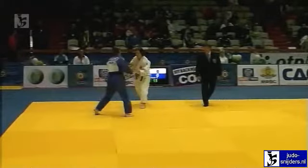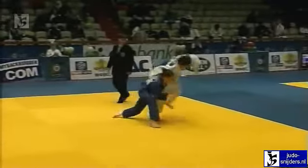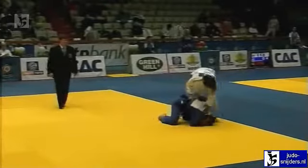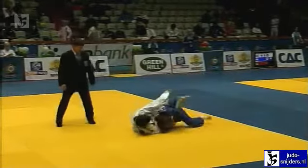Oh, I just saw a beautiful Uchimata on mat 2 for that. Heide Wollert's got that great grip at the back. From Ukraine against Mosonk from Luxembourg.